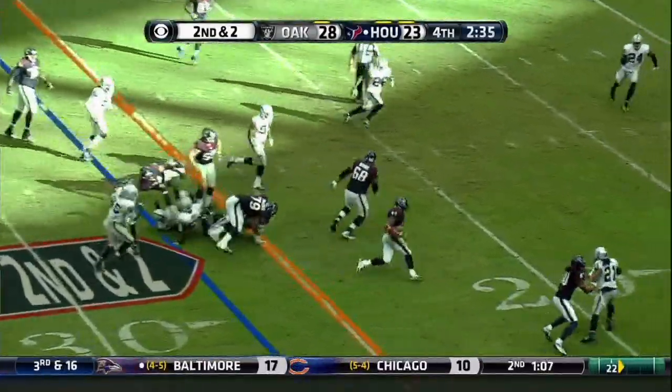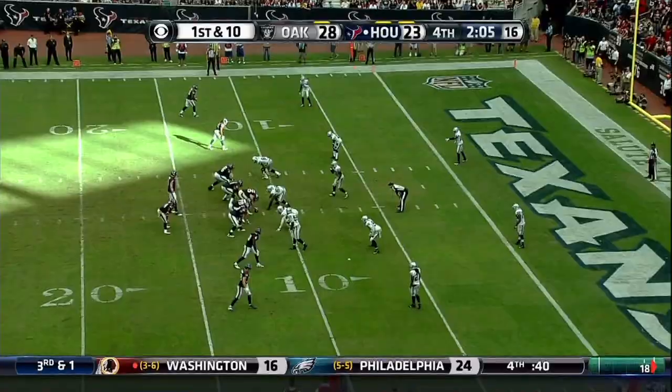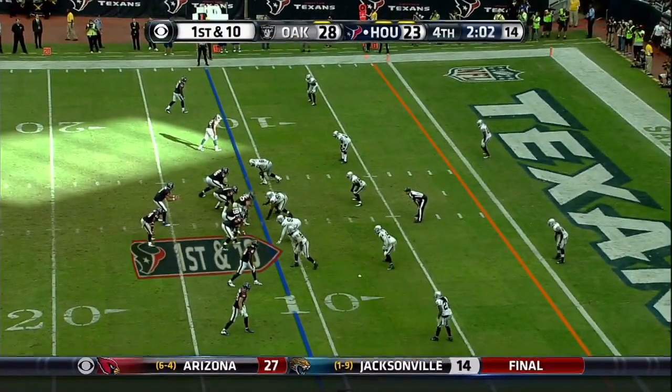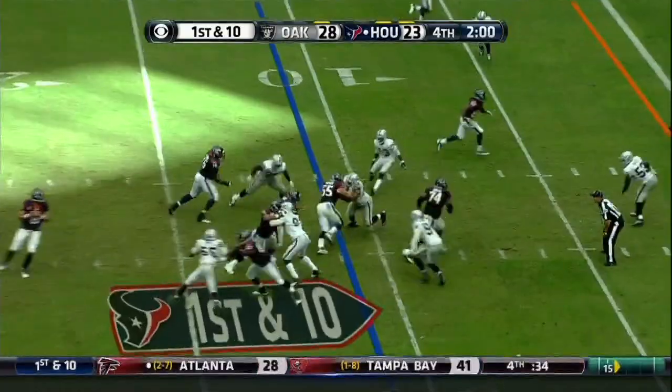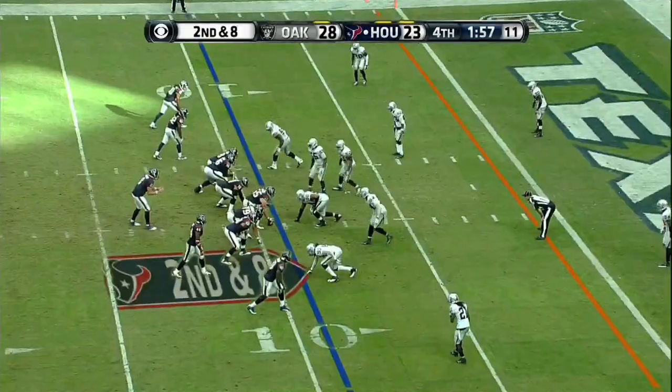It's Ben Tate into the shadow and off to the races. Down to the 11. Down to the sideline, then relayed into the quarterback. It's 1st and 10 at the 11. It's Ben Tate with a block from Myers, the center, and then pushed ahead and brought at the 36.